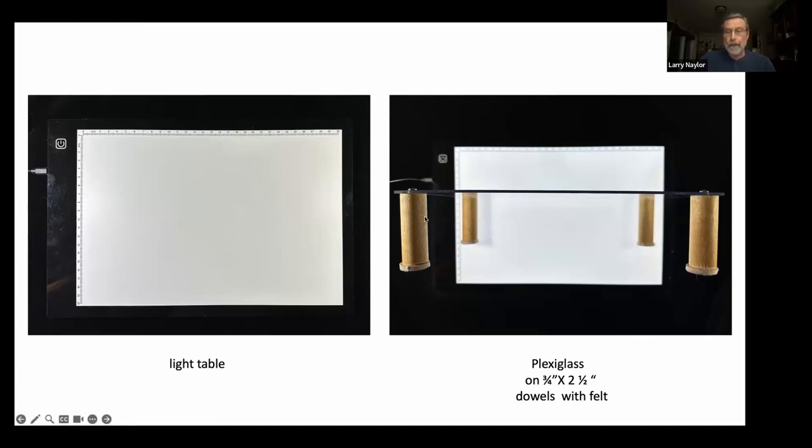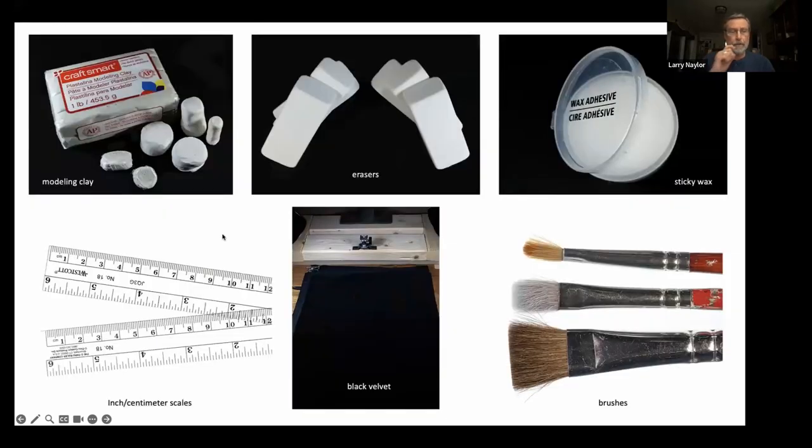I also use a piece of plexiglass that's about the size of the white space in this light table. I put it on 3/4-inch dowels, and that's about 2.5 inches. And then I put some felt pads on the bottom so that I can slide it along this light table. And you'll see in a couple minutes how that goes.